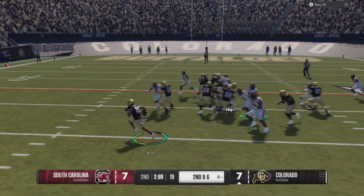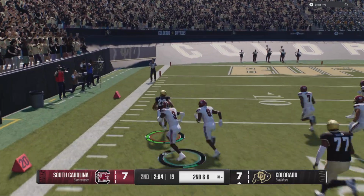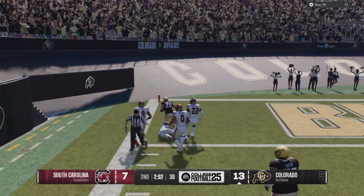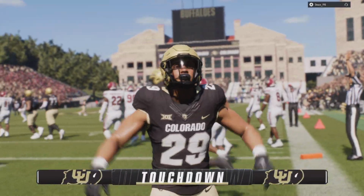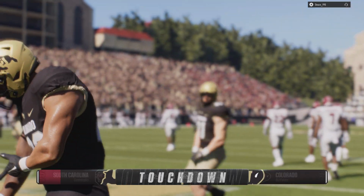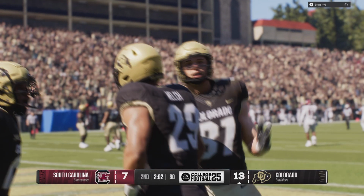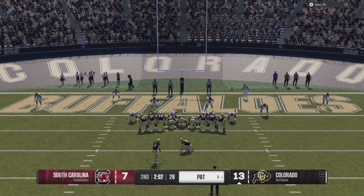Quick touch pass to the receiver. Sweet feet on the move. And he's headed to the end zone. Into the house. Touchdown, Bucks! Man, find your weapons. Nice job by the quarterback. Find the running back out of the backfield. He catches it and does the rest. Walks into the end zone for the touchdown.